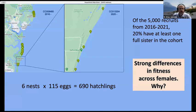So a lot of you have probably heard or seen, 1 in 1,000 reach sexual maturity, 1 in 3,000, 1 in 5,000, 1 in 10,000. Understandably, it's very hard to estimate those numbers. And we're not saying that survival is better than we thought it was, but what we are saying is either survival is better than we thought it was, or we have some moms that are doing way better than replacing themselves, whereas we have other moms who potentially could nest for 30 years and never have a daughter make it back to the nesting beach.